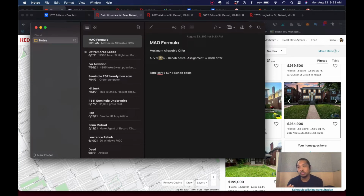But if you're in areas where days on market are longer, there's a lot more risk involved, especially with Detroit break-ins and stuff like that, you can drop it to 65 to 60, even 50%, ARV times 50%. Here in this example, we'll just drop it by like 65%, and then we'll increase the rehab costs to, I would probably say $30 a square foot.